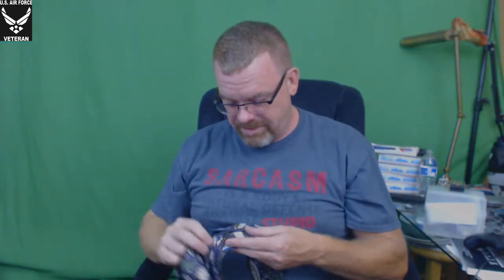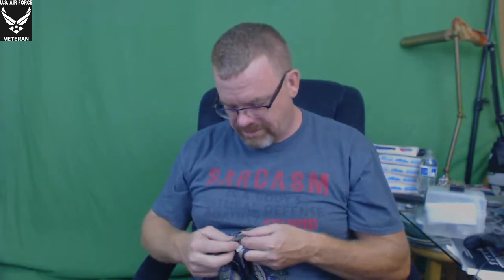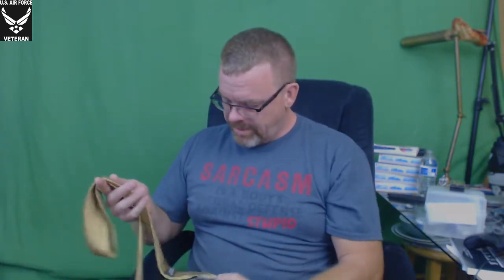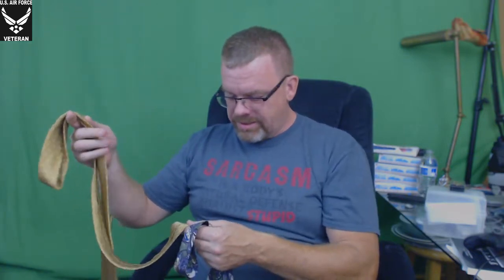maybe that'll be a good Christmas tie. I figure Christmas is coming up, maybe hitting on some of those. This is 100% silk, made in Italy. I think most of these are silk ties. This one, imported silk, 100%. I think every one of these ties is 100% silk.